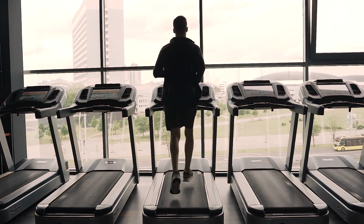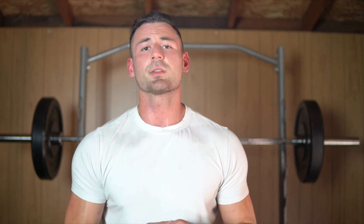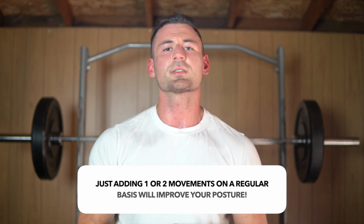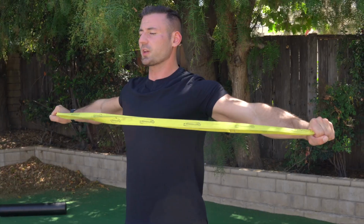If you go to the gym, this is something you can do before or after a workout. When I did this routine, I like to do it first thing in the morning. Like I said, the key is to just be consistent. You don't have to do every single movement on the list. Remember, if you currently aren't doing anything, adding 1 to 2 of these movements today can be an improvement for you. Improving your posture is a lot easier than you think. Don't overcomplicate the process. It's as simple as stretching a few muscles and strengthening some others.